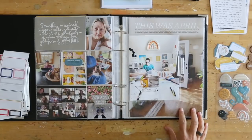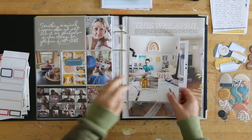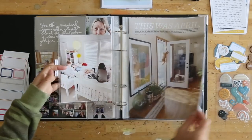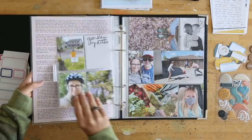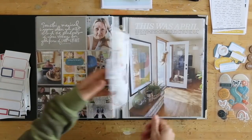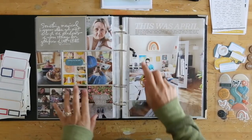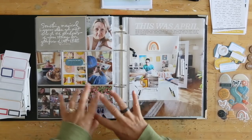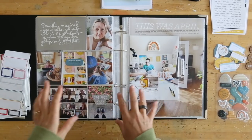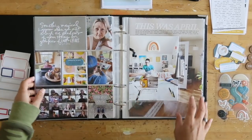Okay, so I am back at my table. I finished up the majority of just getting everything into the page protectors, figuring out where all of my photos were going to go. That's what I did yesterday. I also started adding on a few embellishments. Some are from the Ups and Downs collection. Some are from past story kits or add-ons. I'm kind of just grabbing stuff that is on my desk.